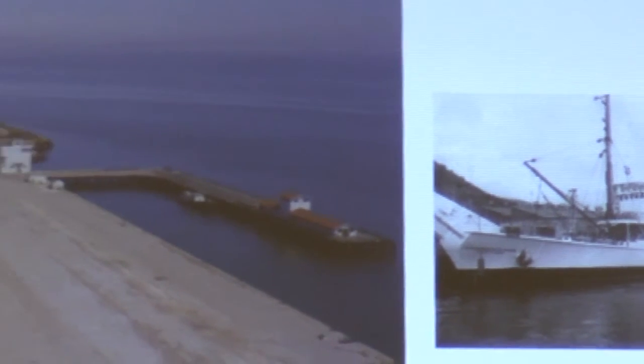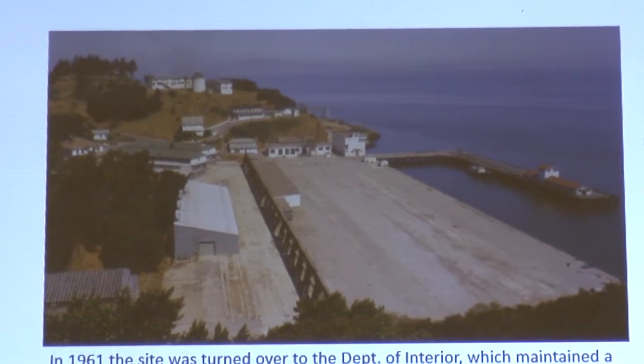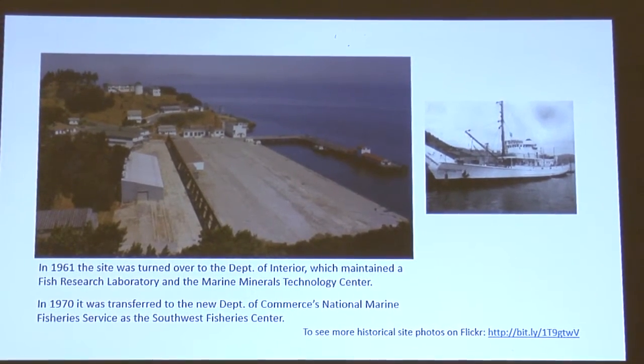So I can send this presentation to someone if you want to get the links, because there's a lot more historical photos that we have on a Flickr site, if you want to see more of those.